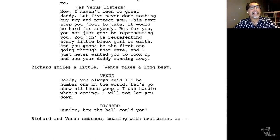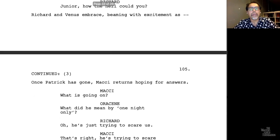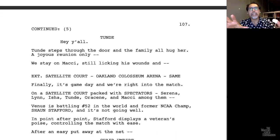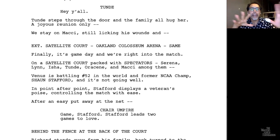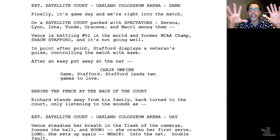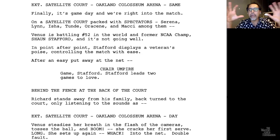Let's move on, Kat. Let's move on to page 107, 108. So this is a cool thing, because now you're writing the game, right? You're writing about sports on the page. And with tennis, it's so technical. How do you approach making it understandable and engaging for the reader?